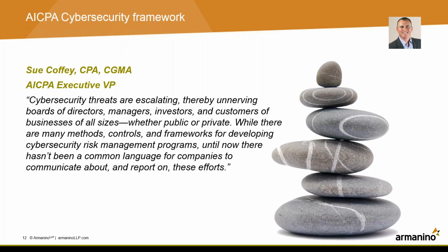And here's a quote from Sue Coffey from the AICPA from a national event last month, I believe. What it's saying is that threats are escalating, and they're coming in all different times and approaches, and we really need to communicate as leaders across the organization to work on and fight them together. So how do we do that? And what does this mean?